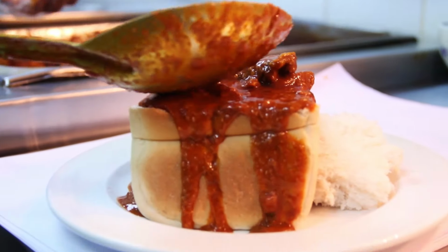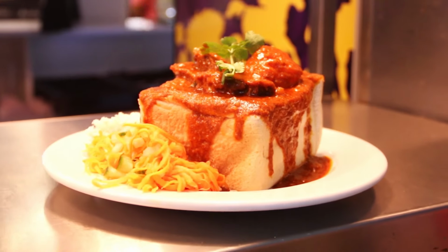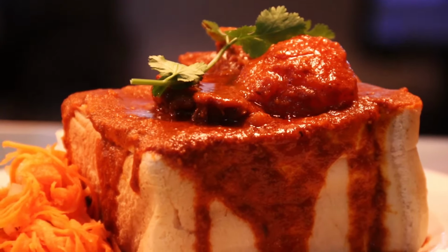Hollywood Bunny Bar's lamb bunny is super spicy and has well-rounded flavors. The meat is extra tender because of the use of lamb. The bread is also special as it soaks up all the curry, creating an explosion of flavor. A perfect bunny from beginning to end.